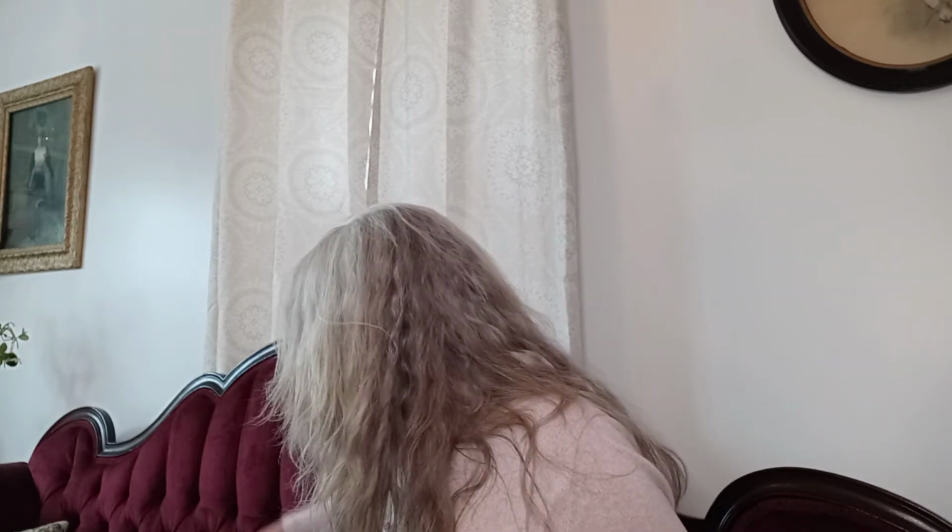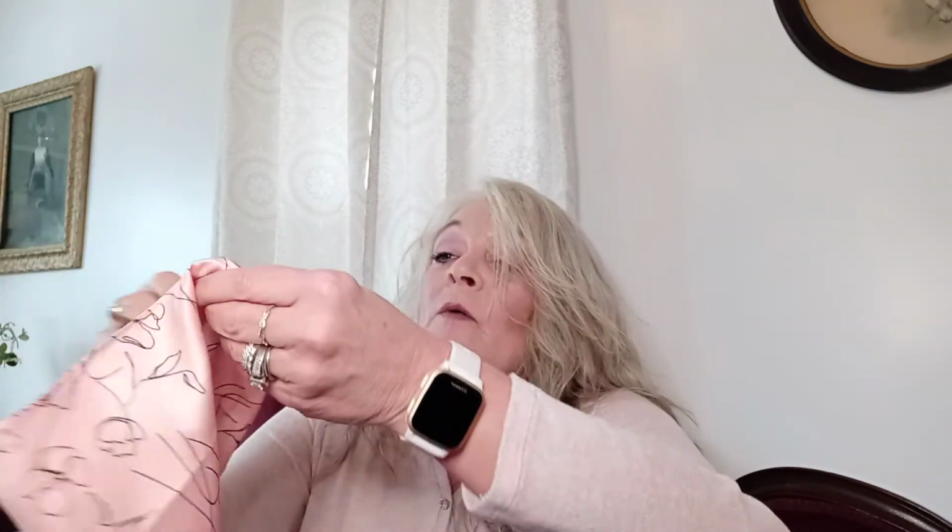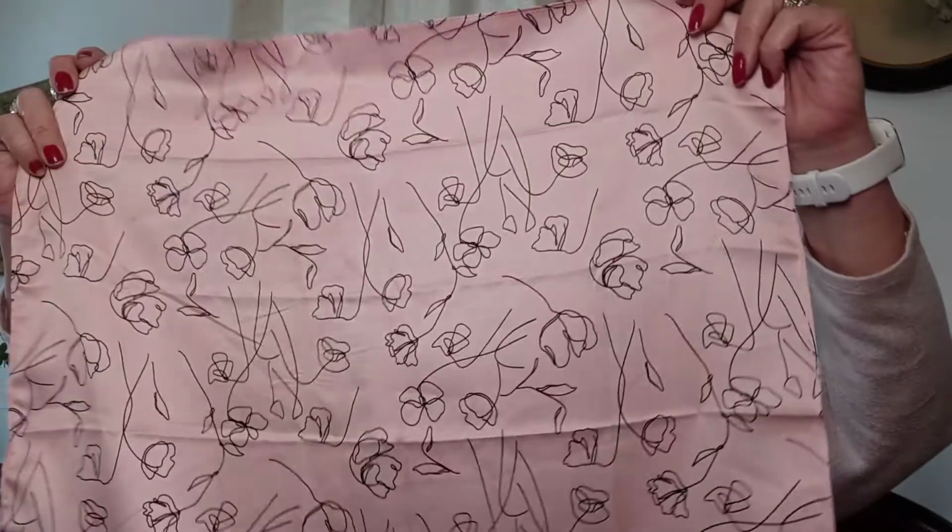And I chose the Larkin Ives Scarf Set. Now, I thought these were really cute. I have long hair, and after a couple of days of wearing it down, I'm ready to pull it up in a ponytail. So I thought these would be cute to tie around my ponytail.